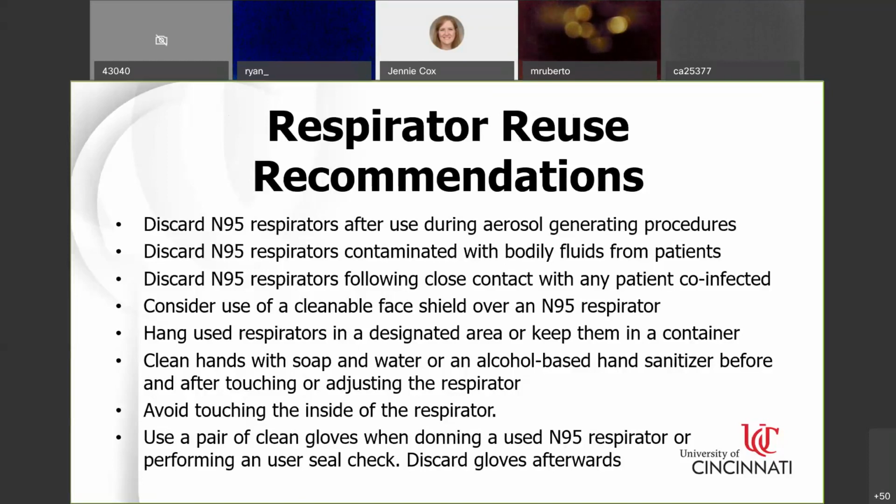They recommend cleaning your hands with soap and water or an alcohol-based sanitizer before and after touching your respirator, or even if you adjust it to check for comfort. Any time you touch your respirator, they would recommend hand hygiene at that point. Avoid touching the inside of the respirator, and if possible, use clean gloves when donning the respirator and performing your seal check, and then discard those gloves after you've accomplished the task.